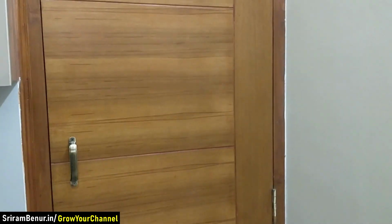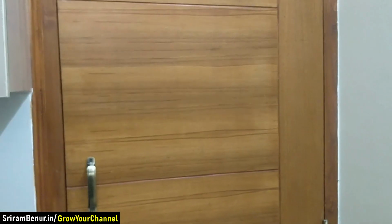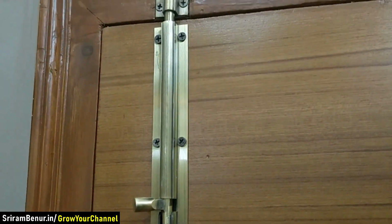So again, this is something that we got from Nikki door, where we customized, and this could be polished as well, so that it gives the same look as the other doors. But on the other side we have laminated it, so that even if water falls from outside, because this goes to the utility section, we didn't want the door to get spoiled. So this section is laminated from the outside and polished from inside. So again, the antique looking tower bolts.